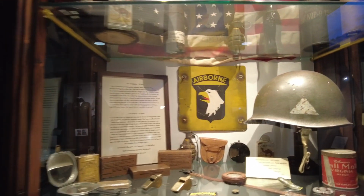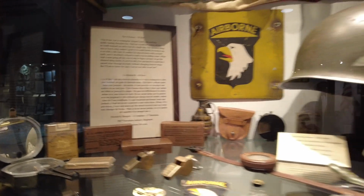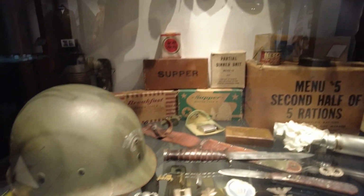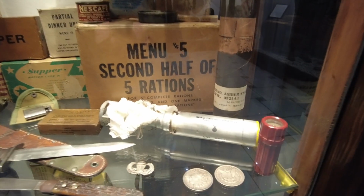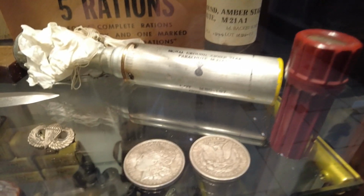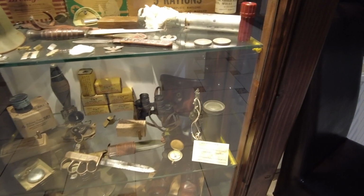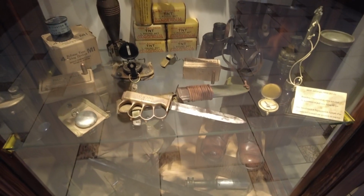There's an old D ration, World War II. U.S. Army field ration. Oh, I'm sure that was good. There's a whole case of rations. You guys want to eat that? There's some American insignias here. Look at that old silver, $2 silver. 1889 on that one. There's a really nice knife to get your work done. Fits right in your hand.